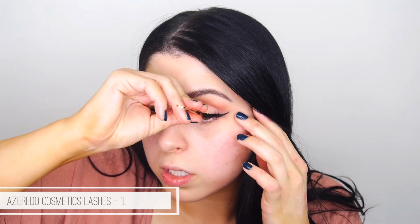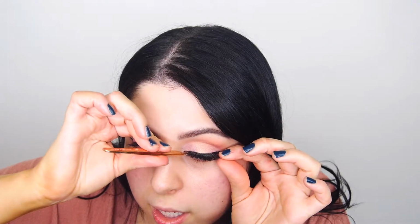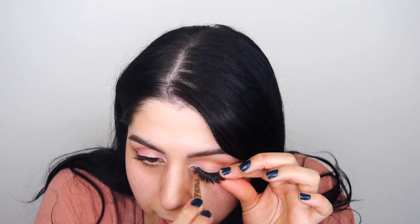They're very dramatic, wispy, and these are really affordable too. The lash band is a bit thicker than I'm used to, but this is a super voluminous lash, so that makes sense. I'm just gonna measure them to my eye first. Oh, those are beautiful. Don't think I need to trim these. That never happens to me. I literally always need to trim my eyelashes. I'm excited. Okay, let's put these on.